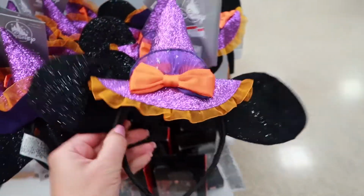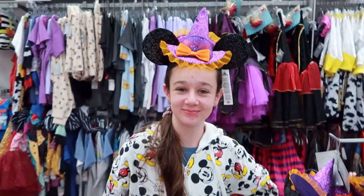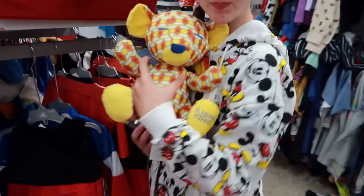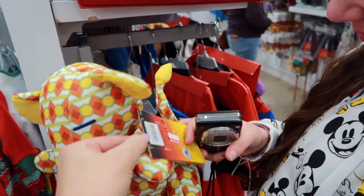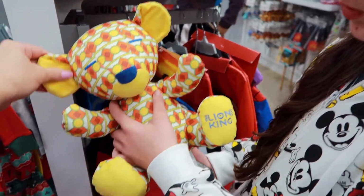They do have some mini ears. Let's look at them. They did not have these last time, so this must be a new shipment that they had in. Okay, so how much is this? We saw this last time. It's $5 and then additional 25% off.